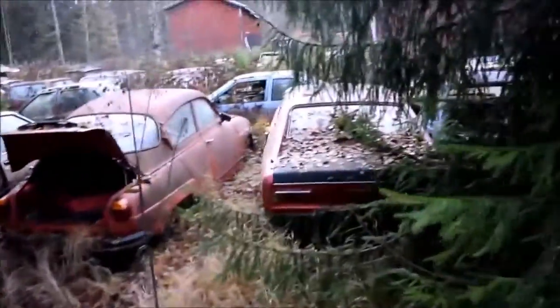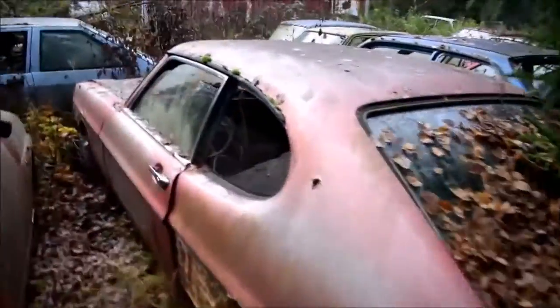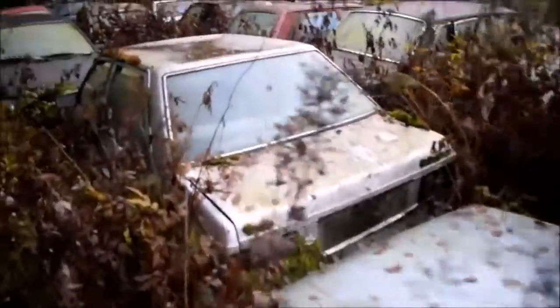Ford Capri, here's the other one. Saab 96 and Mitsubishi Colt. I don't know what else I should do in here. Just say the names of these cars. Like, I don't know. What's the meaning of this video? Just show these cars and name them.